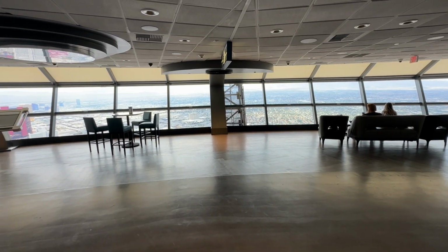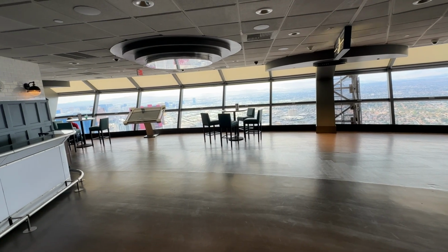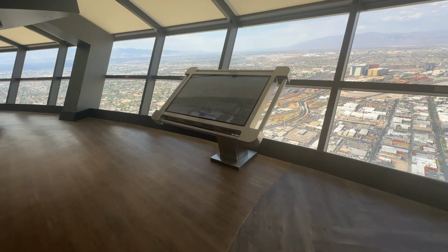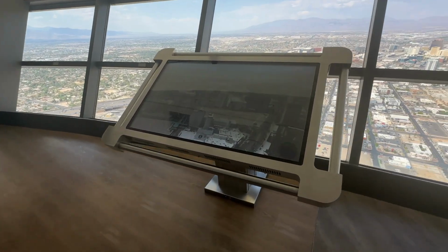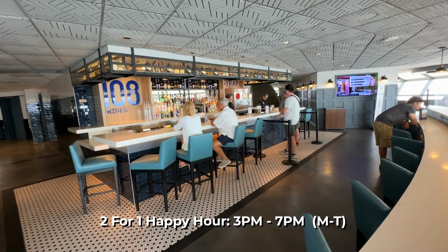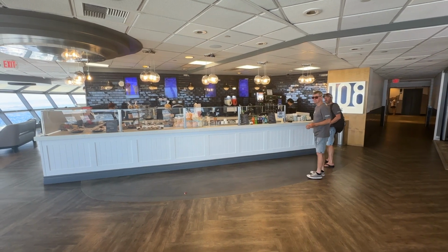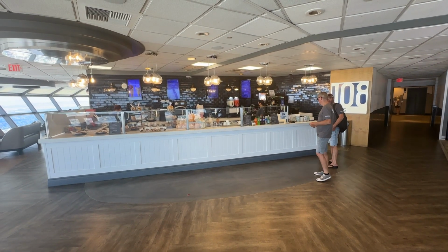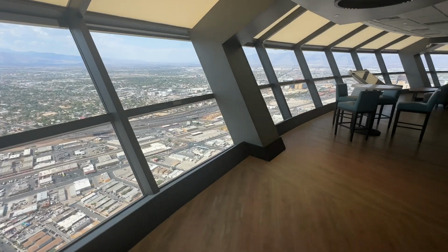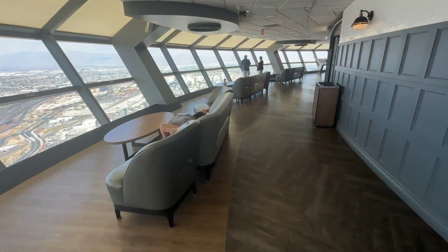The observation deck experience has 2 parts, indoors and out. The indoor portion has seating, large tablets that help you understand what you're looking at out there on the skyline, a bar, 108 Drinks, that offers a 2-for-1 happy hour from 3 to 7 p.m. Monday through Thursday, and even a restaurant with grab-and-go fare like sandwiches, snacks, and drinks. The indoor part of the experience is great because it's climate controlled and allows for a 360-degree view of the Las Vegas Valley.